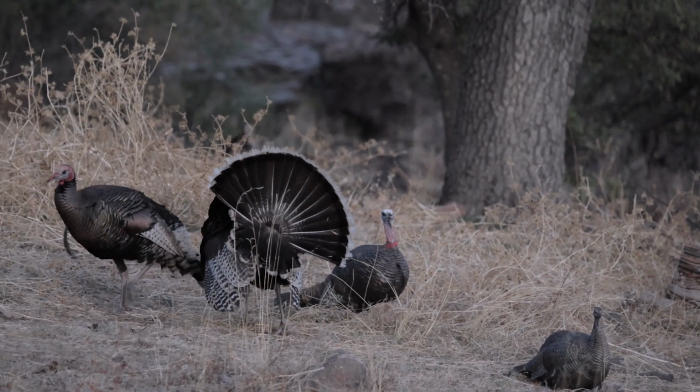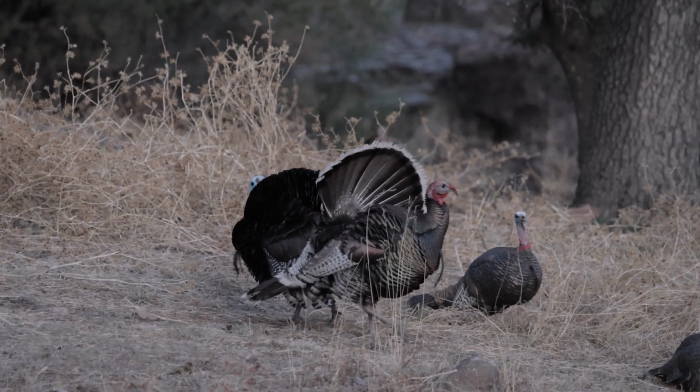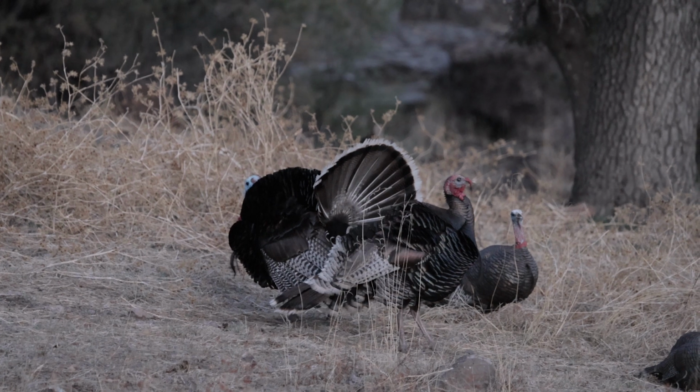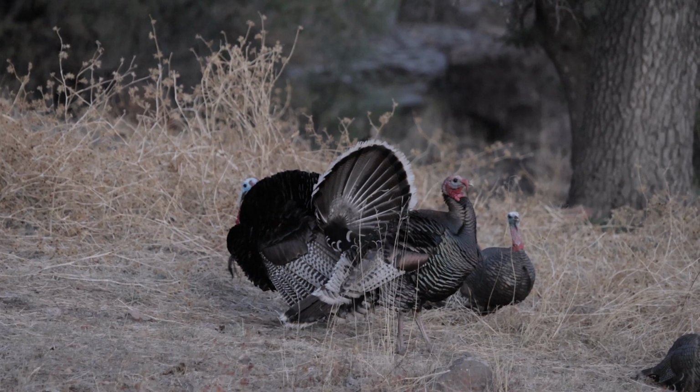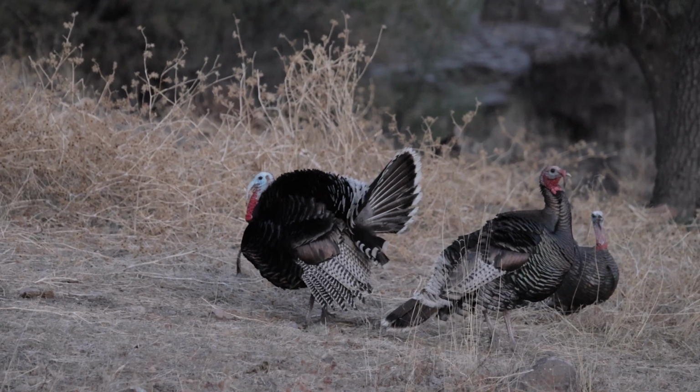Well, this bird struts up to the decoy, and he's absolutely beautiful. He's everything you'd want in a Gould's turkey, and he's putting on a show. He's about 12 yards. I square off on him, and I shoot just to the left of his head and smoothly miss him.